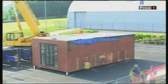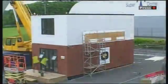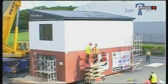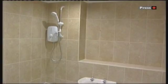Now, what you've got here essentially is a series of units that were built in a factory and put together on site. And if you're wondering how do you build a house in a day, we'll take a look at this. They started work at 9 o'clock this morning and it took just 6 men 7 hours to build this 2-bedroomed house in the grounds of Telford College of Arts and Technology. The weather was kind and by 4 o'clock it was ready for viewing.